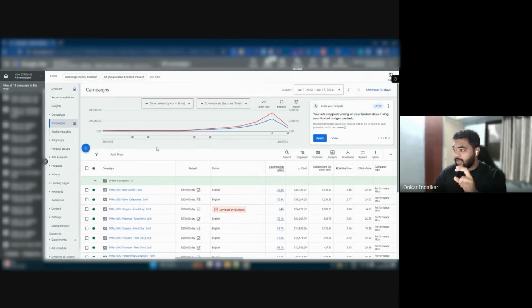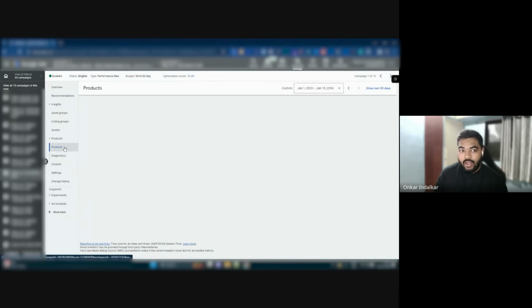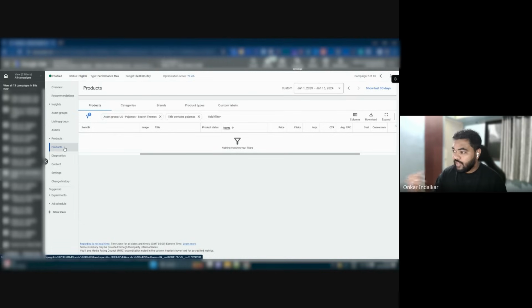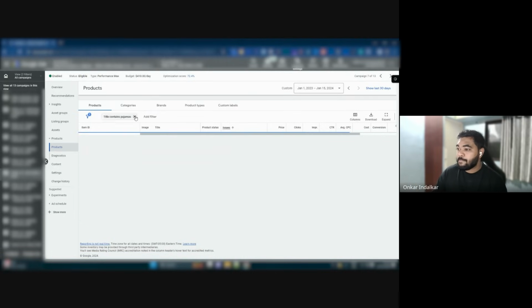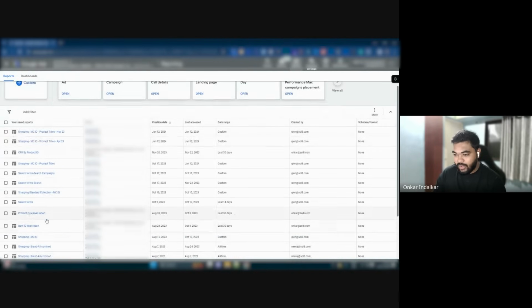Yeah. And just a quick tip: if you have a lot of products and you want to analyze them, you can't just go into campaigns and look at product performance. What we usually do when there are a lot of products and multiple categories is use the reports feature. If we go into reports, you will see multiple reports, for auction insights, for product categories, for product titles, for item IDs, and then CTRs.